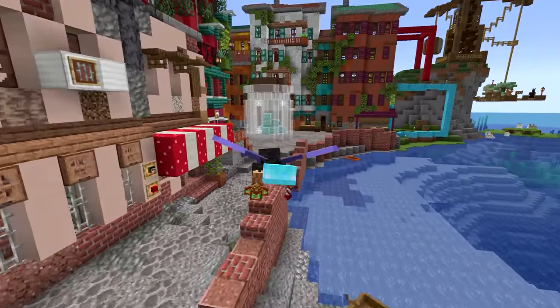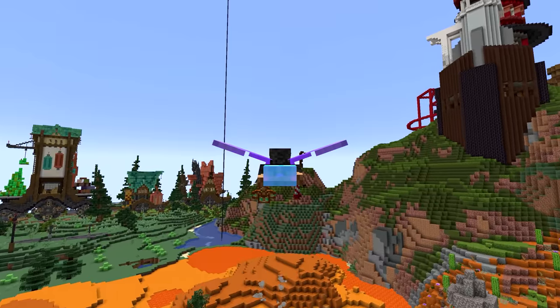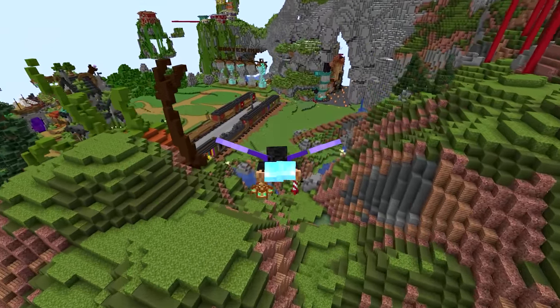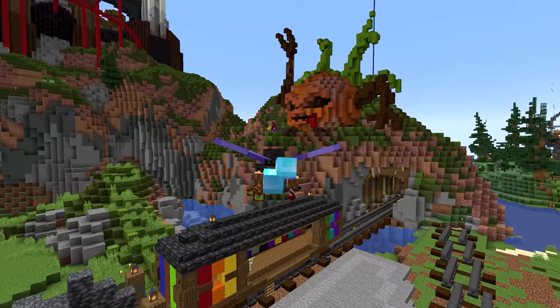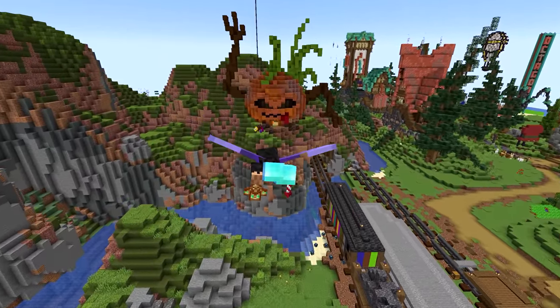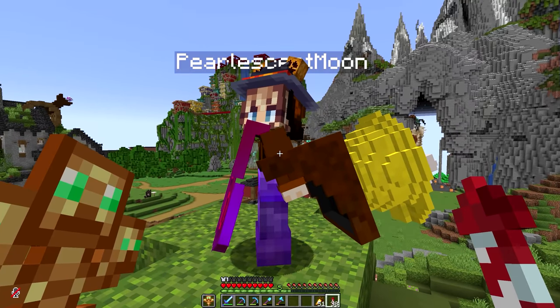But for today's episode, there's one more thing which I want to do. I heard that over here in the town of the Boatem people, there is stuff to be obtained for Halloween. And okay, I think it might actually be this. Oh, love it. Let me just land. That is actually an AFK Pearl.